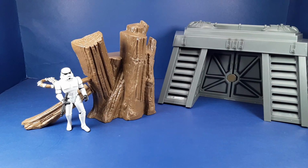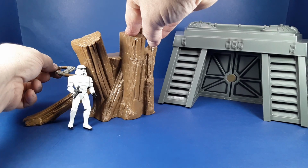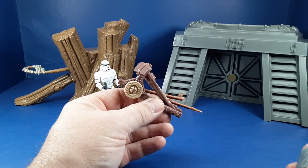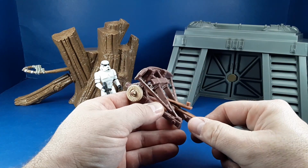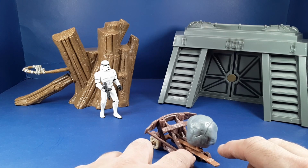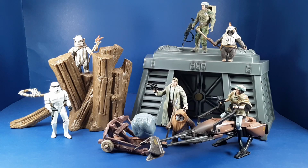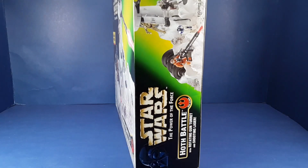It does have a bit of an action feature. The branch back here has a spring in it, so if you stand a figure in front of it, you can knock them down. And the last piece we have is the Ewok catapult with a boulder. There are no springs in this. Just put the boulder on the platform, and it's a bit awkward for my big fingers, but missed. But you get the idea. So not much in the way of action features for this set, but that's okay. This is going to make a really nice display diorama.